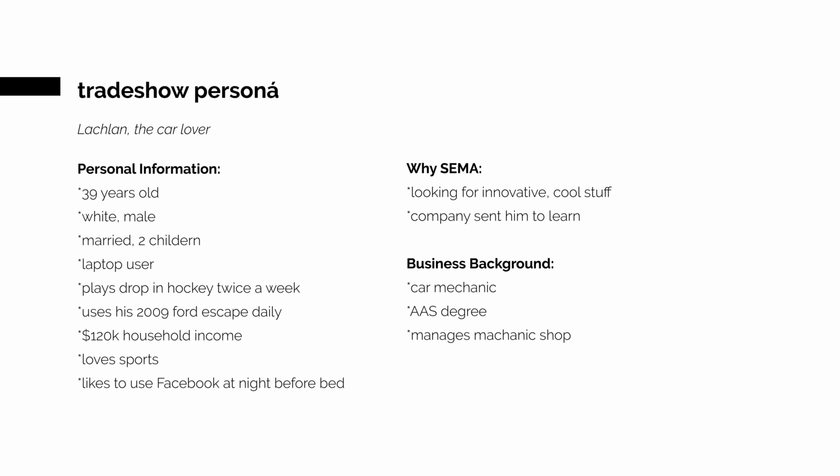We developed personas for this project, and that's for us to better design an experience that would match who would be attending our event and trade show. So Lachlan is a 39-year-old white male. He is happily married with 2 children. He received his AAS degree in mechanics and has been working in the industry since he graduated when he was 20. His company that he works for currently sent him to SEMA this year to look at innovative products and ideas.